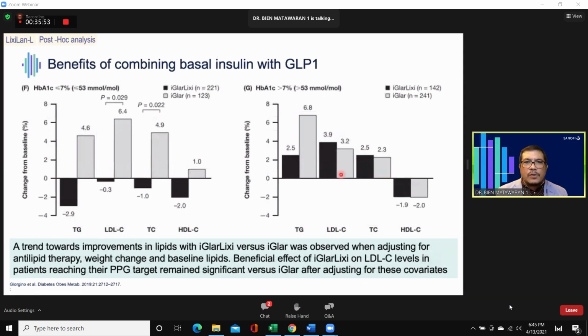Okay, and this is also consistent for those patients who were able to achieve an HbA1c of less than 7%, as well as those patients who were not able to achieve an HbA1c of 7%, or those with HbA1c of more than 7%. Okay, so that shows you that not just glycemia and CV outcome trial, but also in lipid profile, the difference of your fixed ratio combination.